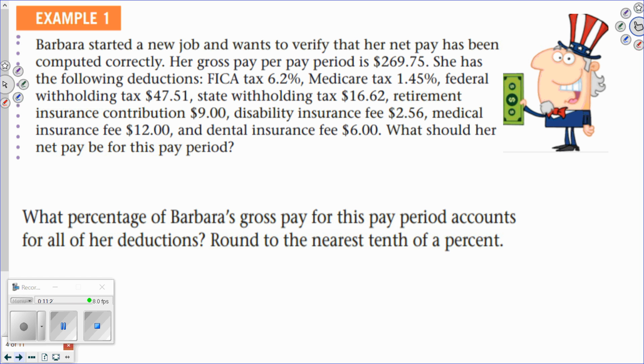Okay. Let's see. Federal withholding, $47.51. State withholding tax, $16.62. Retirement insurance contribution, $9. Disability insurance, $2.56. Medical insurance, $12. And dental insurance of $6. What should her net pay be for this period? Whew, that's a lot of stuff being taken out of her account. So which one do we have to actually calculate? Yeah, we have to calculate the federal and the Medicare. Those are the only ones that gave me a percentage as opposed to just a flat rate. So let's figure those out.